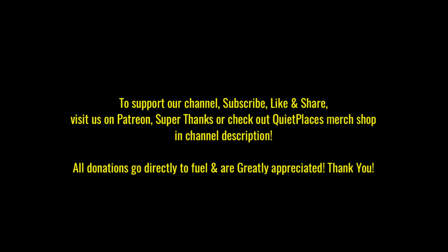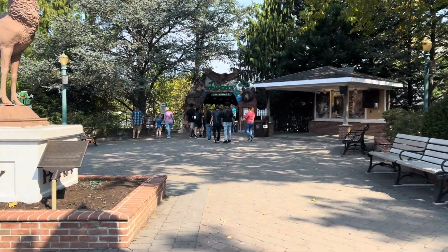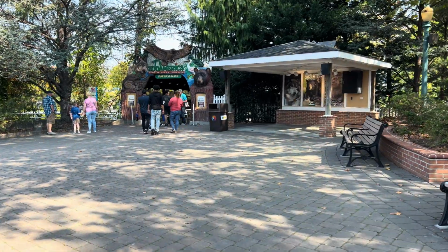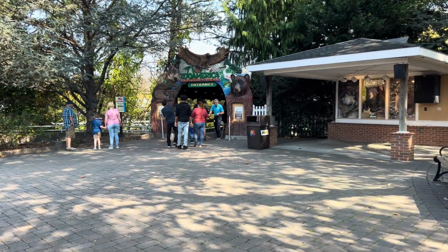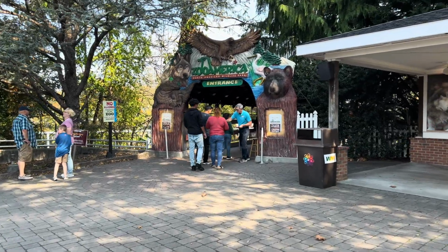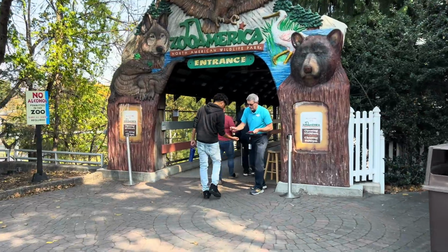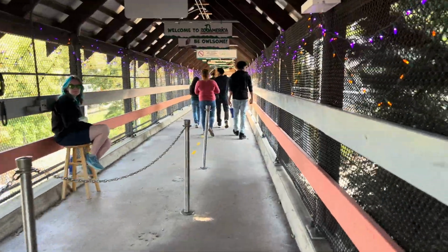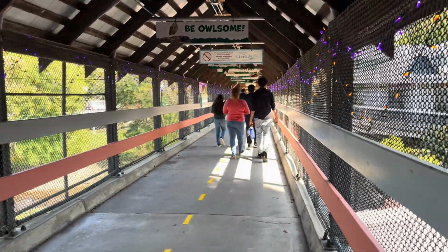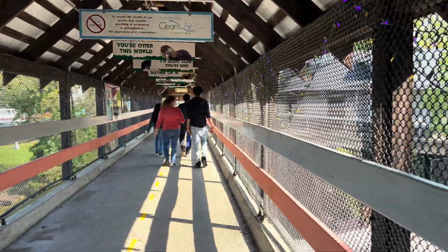Hi everyone, today we are in Hershey, Pennsylvania in Hersheypark, and we are right now taking a break from Hersheypark and headed into ZooAmerica, which is included in your Hersheypark ticket, which is awesome. So you actually access ZooAmerica right in the center of Hersheypark. You just get your hand stamped, and that will allow you to return to Hersheypark when you're done exploring the zoo.